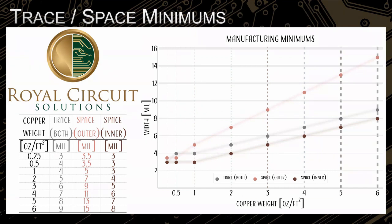Yeah, definitely. So trace and space minimums, that's another factor you want to take in when you're talking about copper weights. In this slide, we have a chart of the trace and space minimums. On the bottom left, we see a chart version, and on the right is the graph version. This is something we're going to use here at Royal every single day. I have it pinned to my wall. I check it for every single job that comes through to make sure that I'm releasing everything properly on my side and making sure that the customer has followed the rules that we're giving.